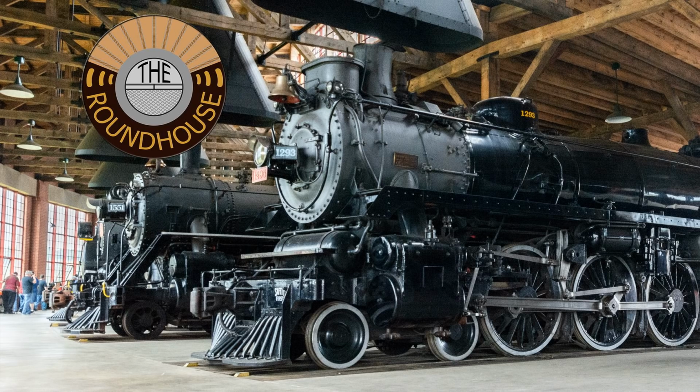In days past, the roundhouse was where the railroad worker united with the steam locomotive, each to prepare for the journey ahead. Today, it's where we examine the history, the industry, the machines, the hobby, and the passion behind railroading. News, interviews, stories, and more. So climb aboard. This is The Roundhouse.